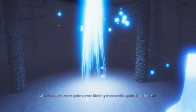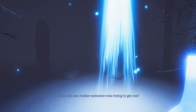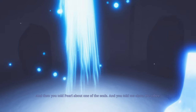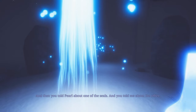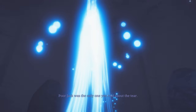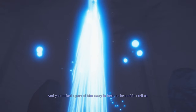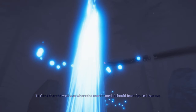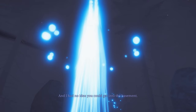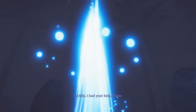Miss Nelly, you were quite clever binding those awful spirits into the seals. When did you realize someone was trying to get out? And then you told Pearl about one of the seals, and you told me about the other. Poor Jack was the only one you told about the tear, and you locked a part of him away in here, so he couldn't tell us. To think that the well was where the tear formed, I should have figured that out. And I had no idea you could get into the basement. Luckily, I had your help, Marie.